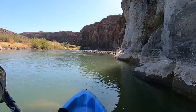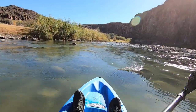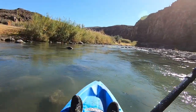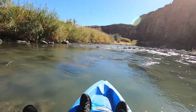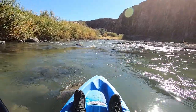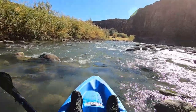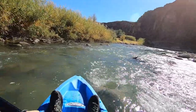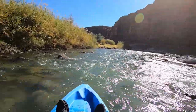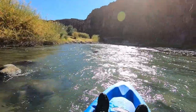Gorgeous through here. Looks like some nice little rapids just ahead. Nothing too crazy. Oh yeah. A lot of fun.